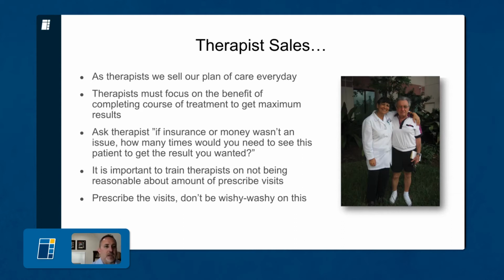I mean, you don't go into your cardiologist and say, you know what, I can only afford half of the heart surgery, right? Can we make that work? That doesn't make sense, right? So it's the same thing. We have to make sure our therapists know their value, be certain on the prescription that they are prescribing for their plan of care, and make sure that they get that no matter what. And so it's important not to be wishy-washy about that.